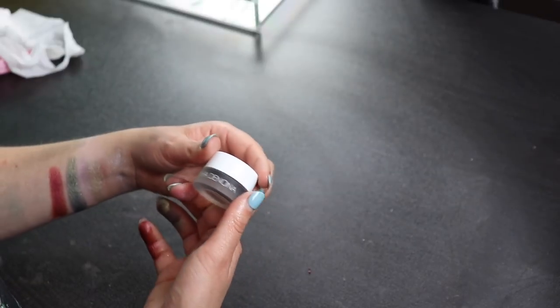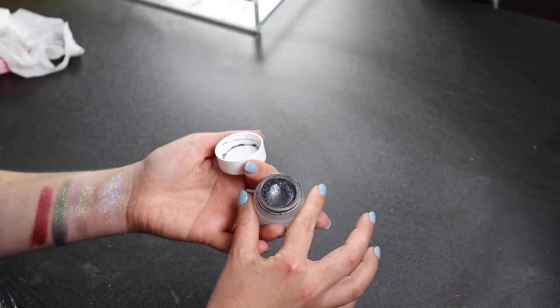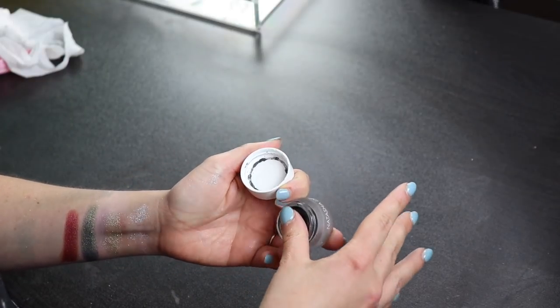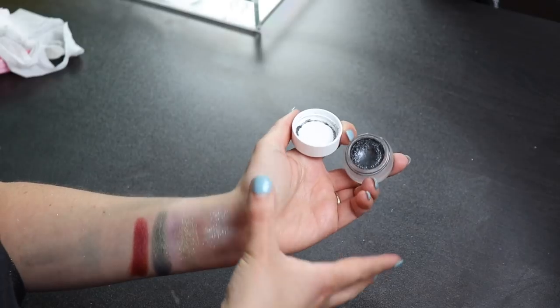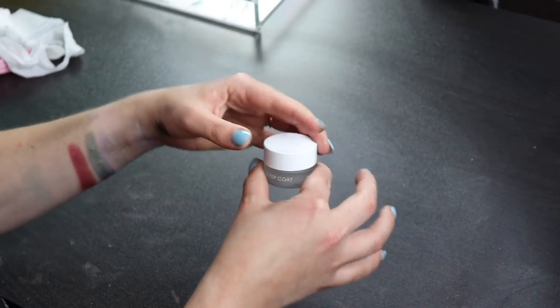And lastly, we have the Natasha Denona Chroma Crystal Top Coat. I think this is stunning. I don't have anything on my fingers right now, but this is just so beautiful. I love that. That is so shiny and nice. So I'm going to keep this as well.